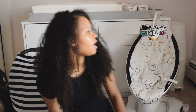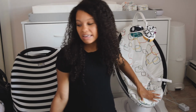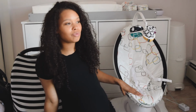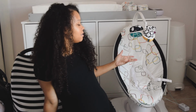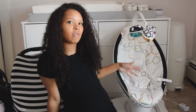And then moving on, I think you guys can see this in the frame. This is my favorite purchase. This one right here. The carrier and the lounger. But this is the 4Moms Mamaroo. I wanted this when I had Layla. And what I ended up doing on accident was I got the bouncer, thinking that it was the Mamaroo. And it was kind of too late. She was already here. I don't know what I was thinking, but I just didn't know that much about baby stuff because I was a first-time mom.